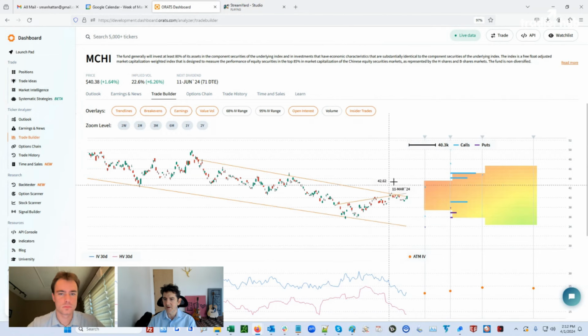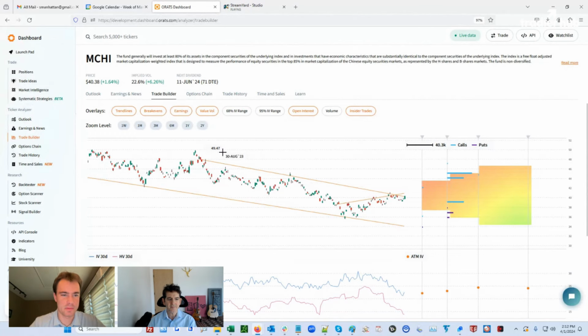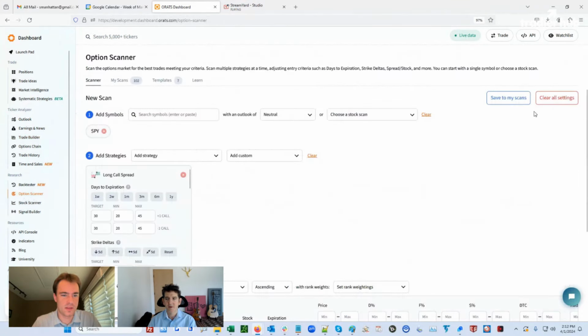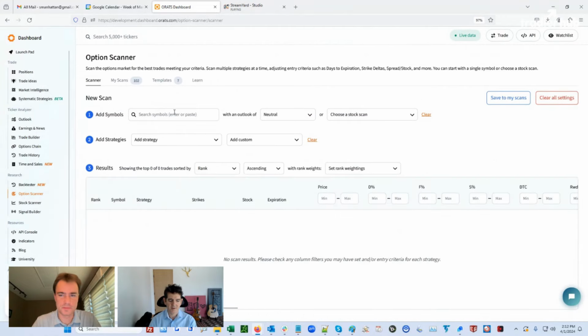So maybe what we'll look at is selling a call spread here. Let's see if we can get anything good. How's that sound, Tyler? Yeah, looks good. I like that gap there. In previous shows, we showed how you can trade iron condors based on that gap, and we did a stock scan for the IV versus the HV ratio. Pretty interesting to see that there.